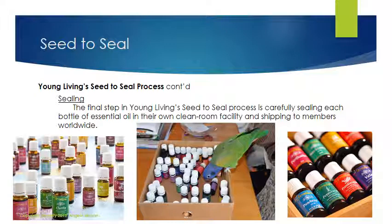And interestingly enough, if it doesn't pass all of that testing, if it comes from a third-party vendor, obviously it's sent back. But if it was grown on any of Young Living's farms, they pour it back into the field. They take all that essential oil and they pour it back into the field because there's still an amazing amount of vitamins and nutrients there. And so they use that nutrition for the next round of plants that grow for the next season. I always found that very interesting.